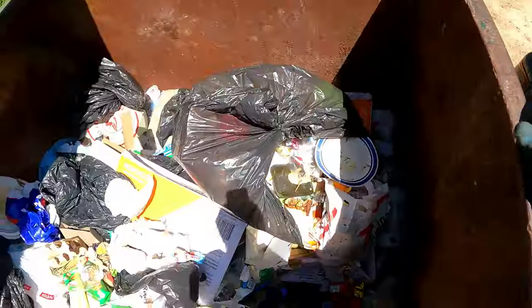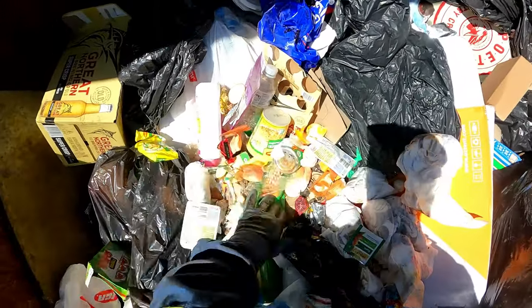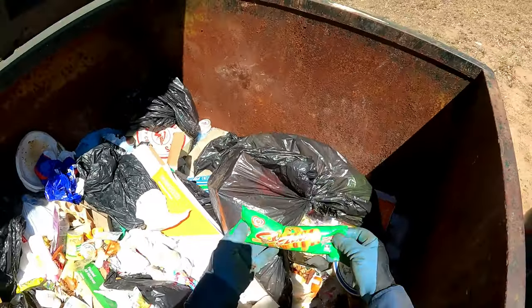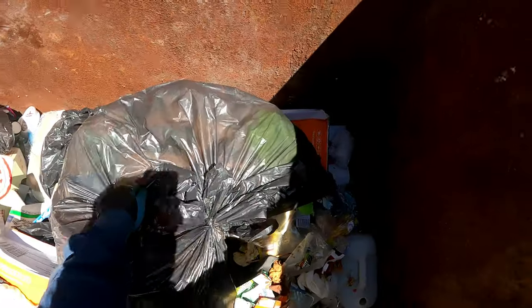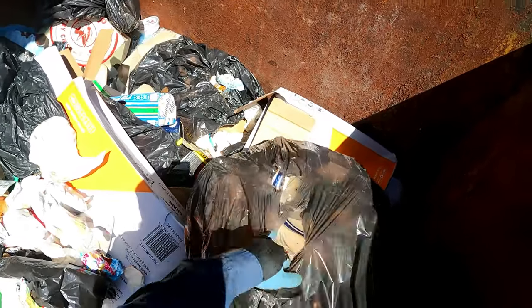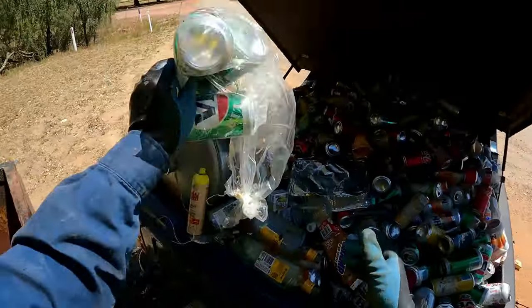Heavy. They're all dirty nappies. Is that softener? I don't know. No, it's not. I thought it was a softener for washing clothes. One on top there. It's still got some weight in that. Just open it up like that, I reckon.